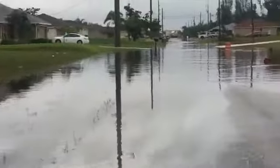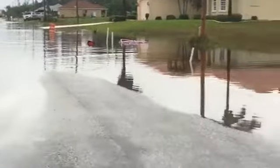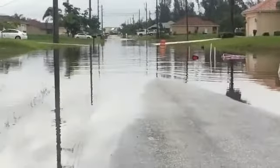And this is a good 5 inches of water. And again, like I said earlier, even just less than an inch of water can cause you to hydroplane. So try to avoid streets like this if you can. If you can turn around and find a different route, that's the best thing to do. That way you don't damage your car, you don't hydroplane, you don't get stuck.